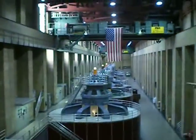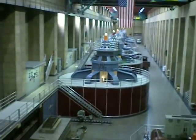Now, folks, just to kind of orient you where you're standing right now, Lake Mead is actually behind us that way. If you'll notice that concrete wall, that's the wall of the building we're standing in. It's about 20 feet thick. But right on the other side of that 20-foot wall is Hoover Dam. And then 450 feet that way north is Lake Mead. Now we're standing almost at the bottom of the lake where we're standing right here on this balcony.